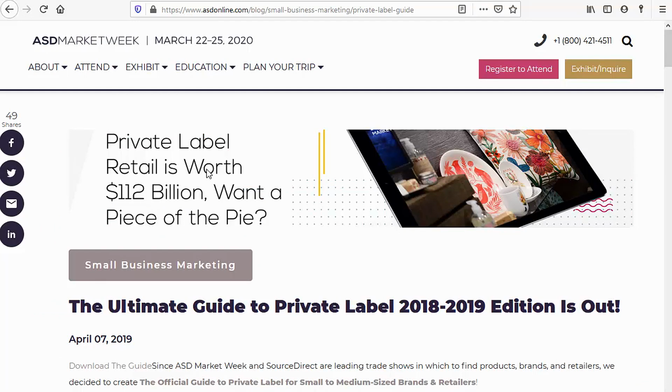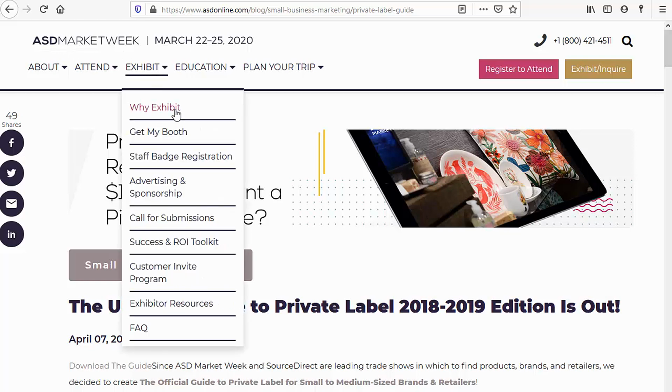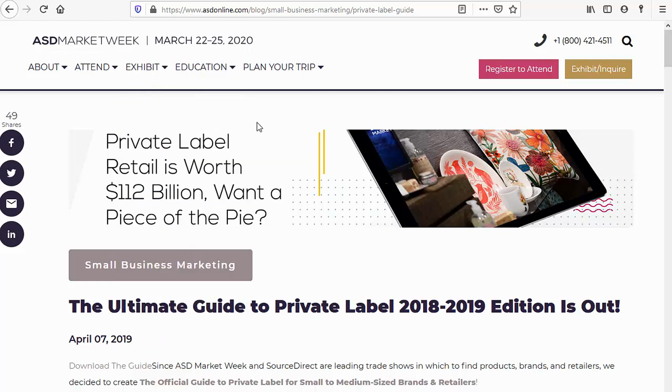Here is a white label trade show, kind of. This is the ASD Trade Show. ASD means, I think, Associated Surplus Dealers, right? I used to go to this trade show every year when it was in Vegas, and I would find amazing things that made me money. But that was back in the days of eBay. Again, they didn't have Shopify. They didn't have these e-commerce solutions. So I was selling on eBay.